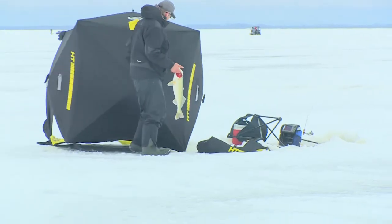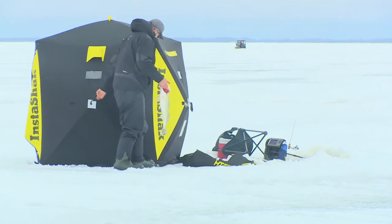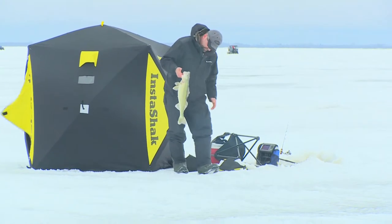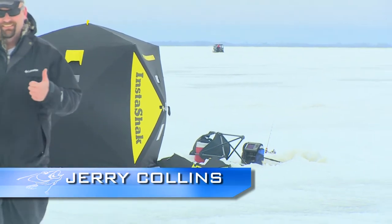Okay, I see Jerry's holding a fish, but his hut blew away. Well, I saw him running like crazy. He looks like a kid with a new toy right there. That's what you call a happy camper.